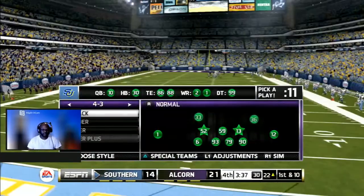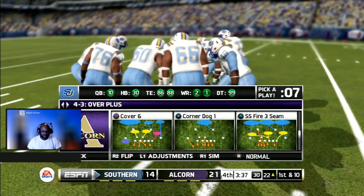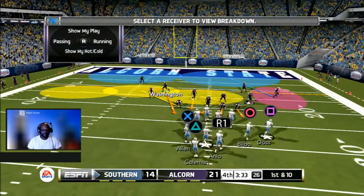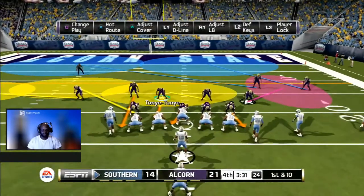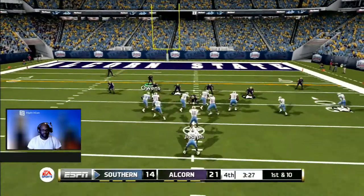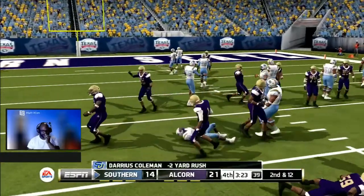Scat back to that issue. From the 22-yard line, first down. And down he goes at the 23.